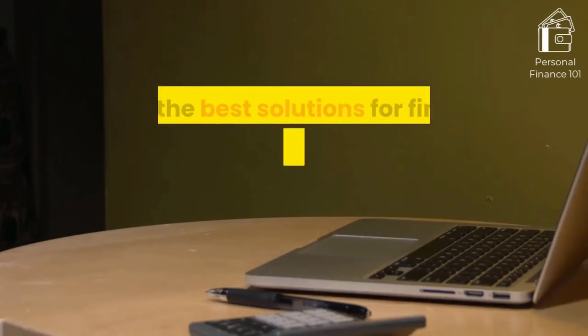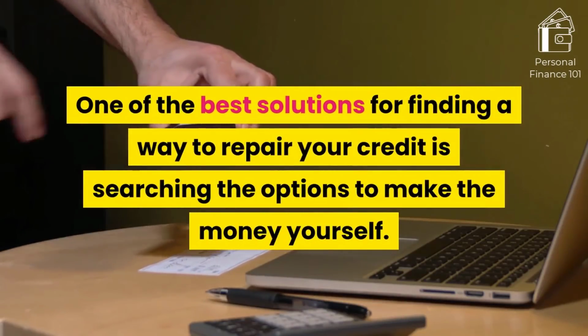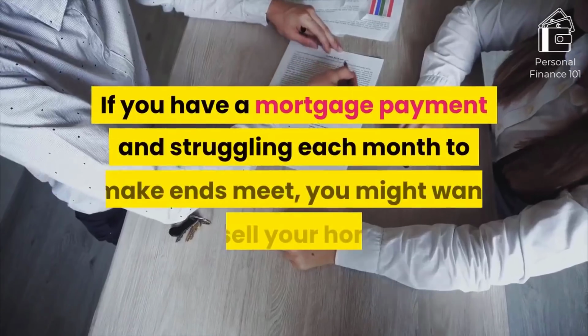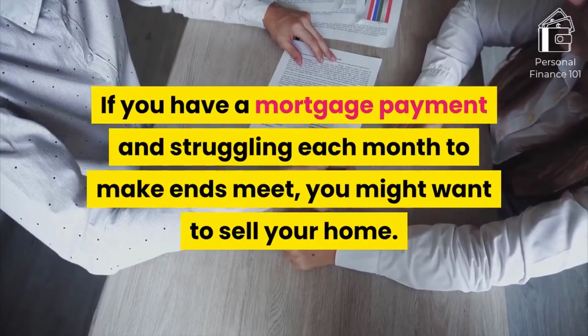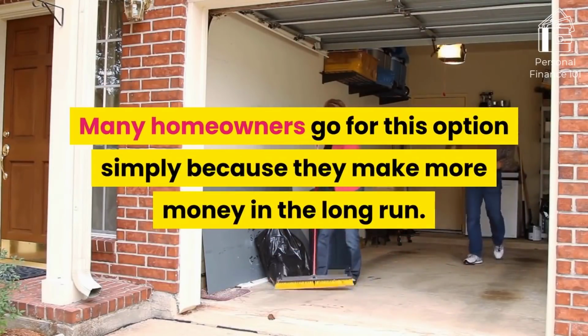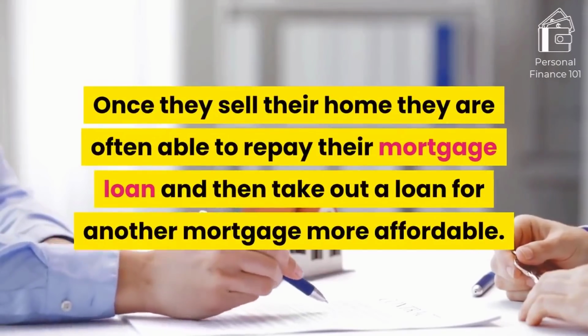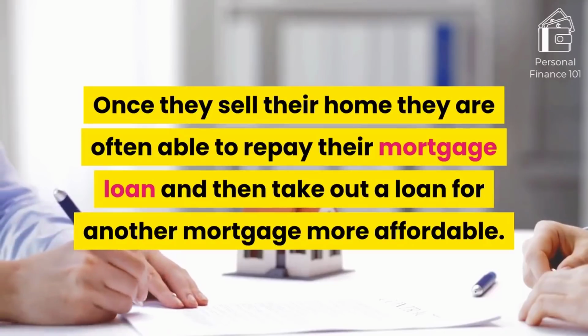One of the best solutions for finding a way to repair your credit is searching the options to make the money yourself. If you have a mortgage payment and are struggling each month to make ends meet, you might want to sell your home. Many homeowners go for this option simply because they make more money in the long run. Once they sell their home, they are often able to repay their mortgage loan and then take out a loan for another mortgage more affordable.